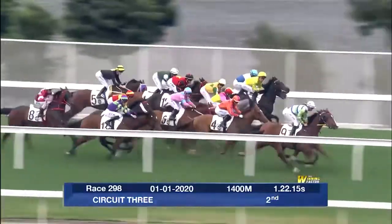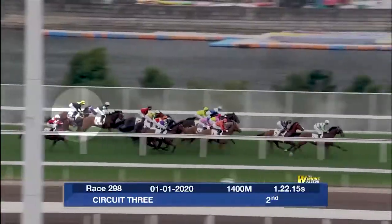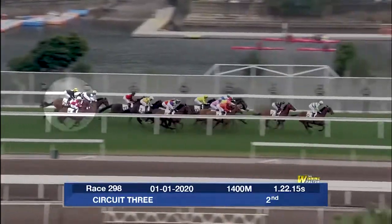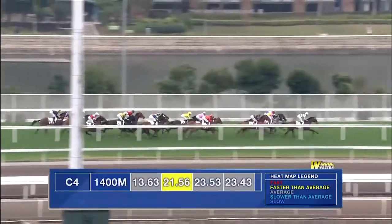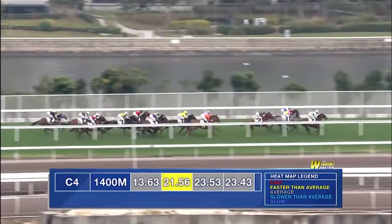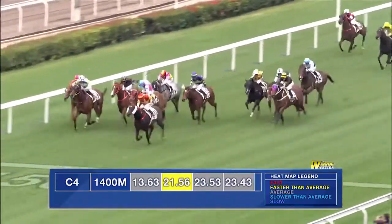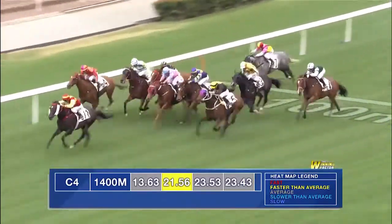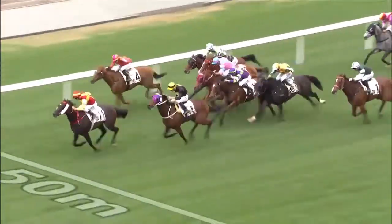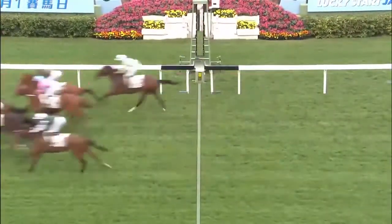Chad Schofield rode him, and in the black colours he goes back all the way to last early so that he doesn't cover ground. And if you have a look at the heat map on this one, there was a little softening up of the leaders in the second split, but overall it wasn't a crazy pace. So the horses coming from out the back weren't overly advantaged, and to get that close, Circuit 3 needed to run the fourth fastest final 400 metre sprint of the day for the circle races at that meeting.